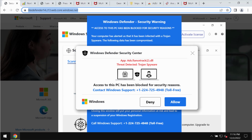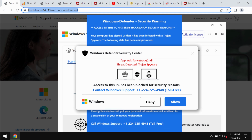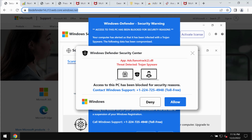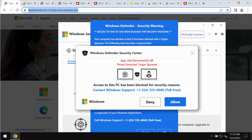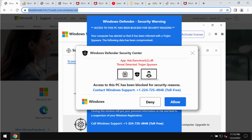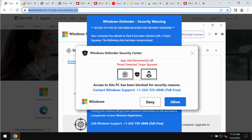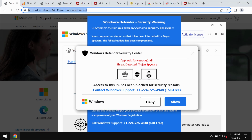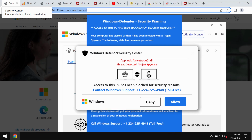There are certain online hackers who actually stand behind these pop-ups. They try to make you scared about the condition of your computer in order to force you into downloading and installing some potentially unwanted programs. Or these hackers may try to connect to your computer remotely, and then they may demand from you to pay money supposedly to get your device fixed. Don't trust these pop-ups and don't call this fake Windows support number.